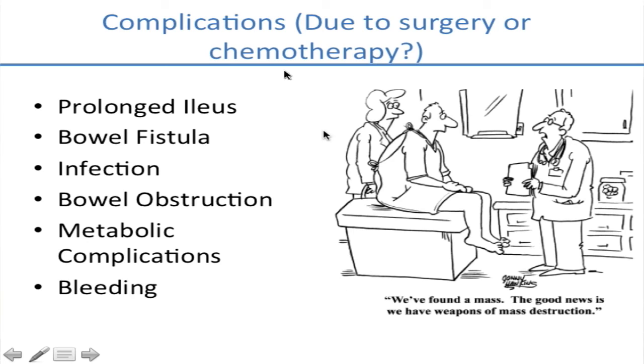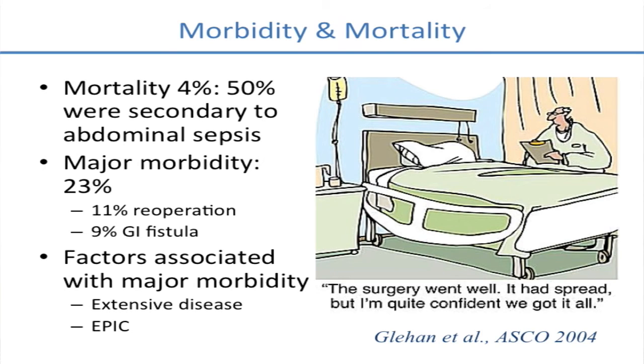There could be significant complications because of prolonged ileus and fistula, infections, obstructions. So about 25% in the initial studies. I think the results have improved in time, but originally 25% of these patients did have significant complications and even high mortality. I think that the more recent studies, especially those conducted in GYN malignancies, have much lower complication and mortality rates.